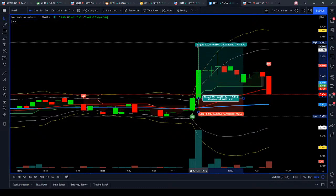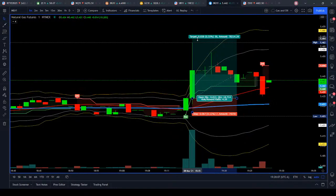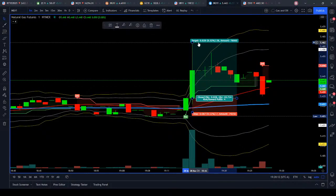And we're really looking for 40. We would have got 28. And now it's pulling back, but trying to bounce.